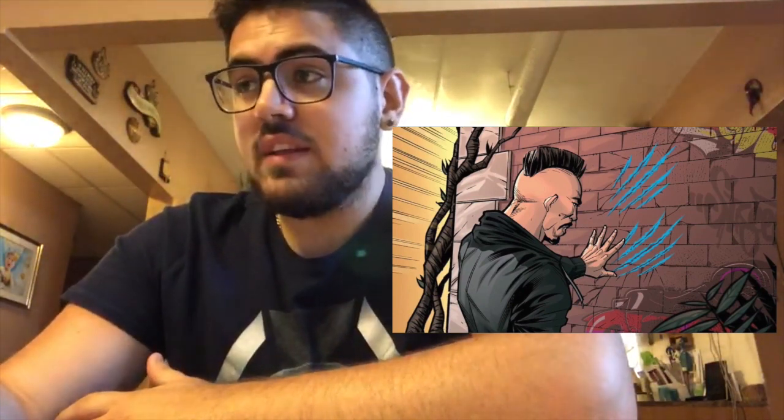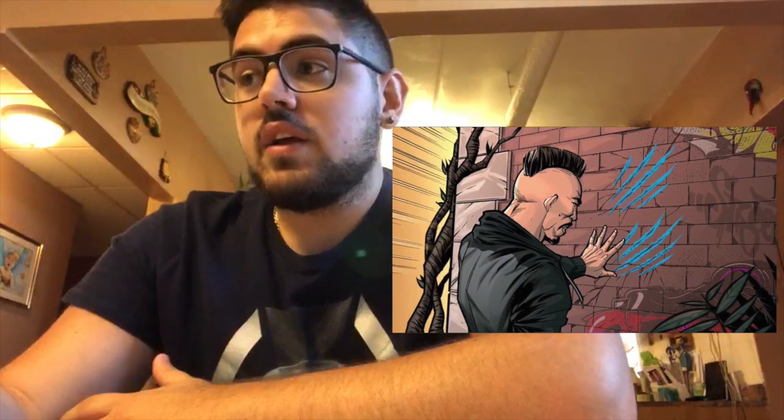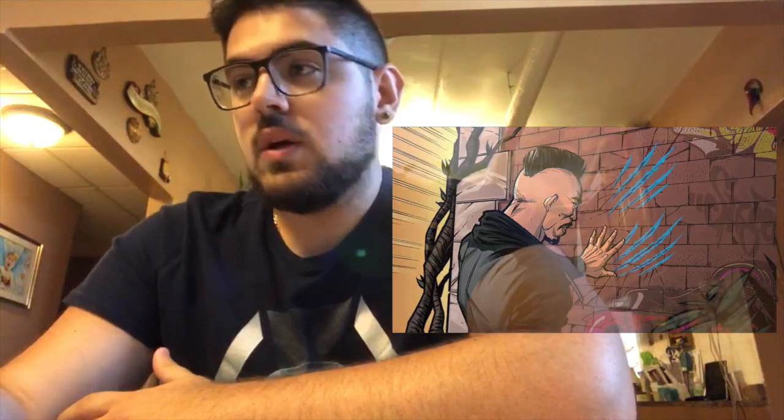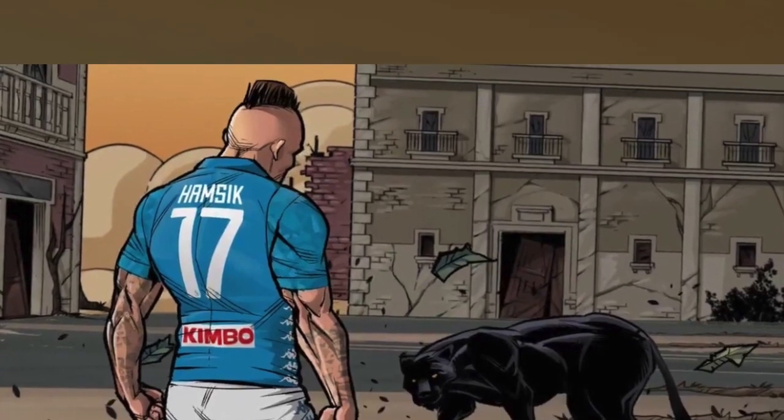We see Hamsik on the wall in this kit reveal video with the blue claw mark. We know it's the home kit because we can see the azzurro color right there. Hamsik is looking at the wall and sees some animal, though at that point we don't know what. But in the next picture, we see Hamsik in the kit itself, facing a black panther.